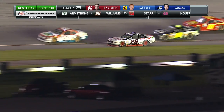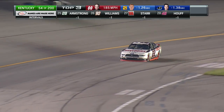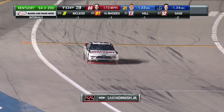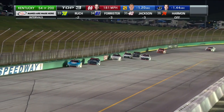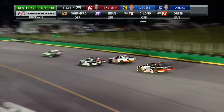So Jones collected after the front stretch mishap and then got loose in turn 2. Here's the crazy thing. Justin Allgaier has passed all of these cars and gotten himself in that position of the free pass, but no caution at this point. Are you kidding me? Now he just needs this stage not to run long and get the caution to be the one.